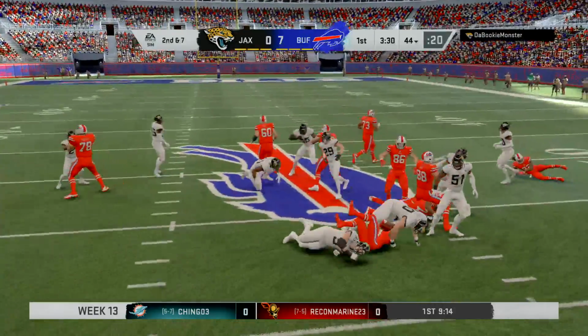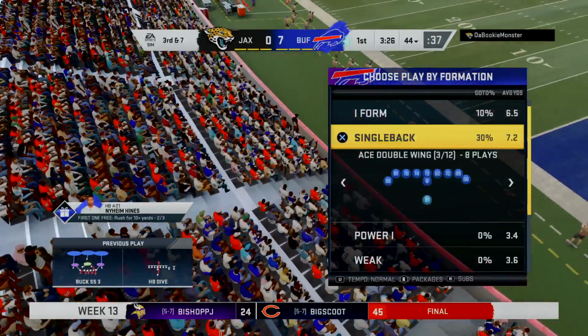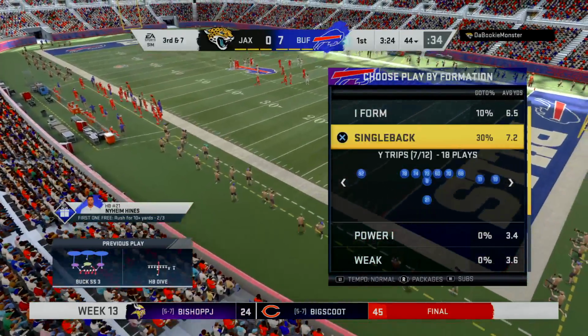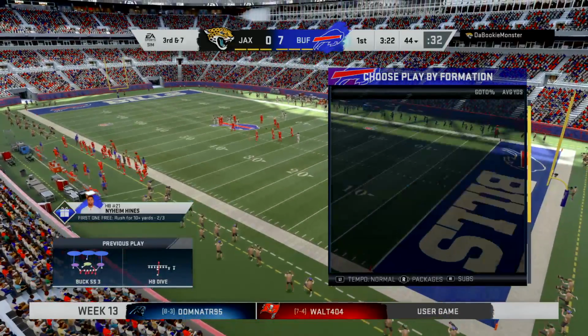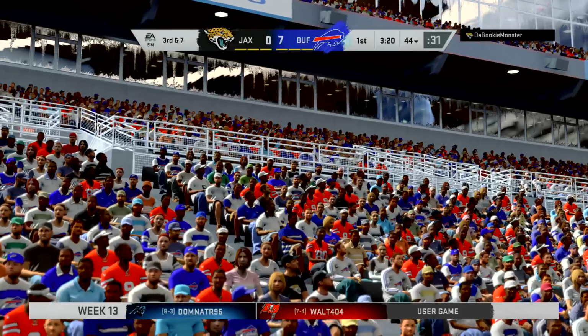Now a handoff here to his running back. And he's going to get hit at the line of scrimmage and driven backwards. No gain on the play, and it's going to bring up a 3rd down. Brings up 3rd down and 7.